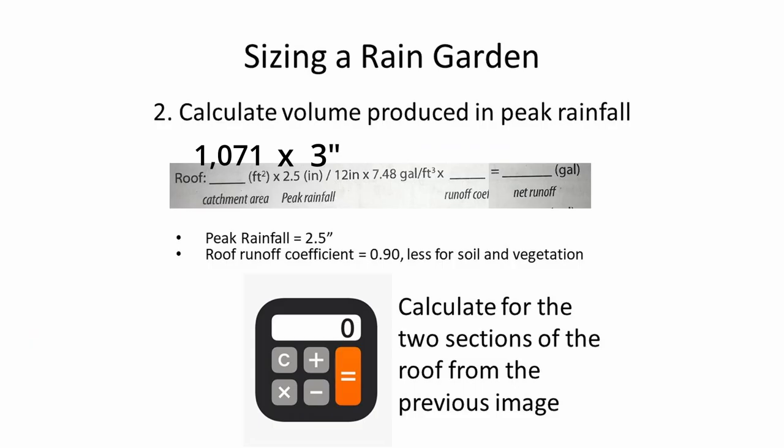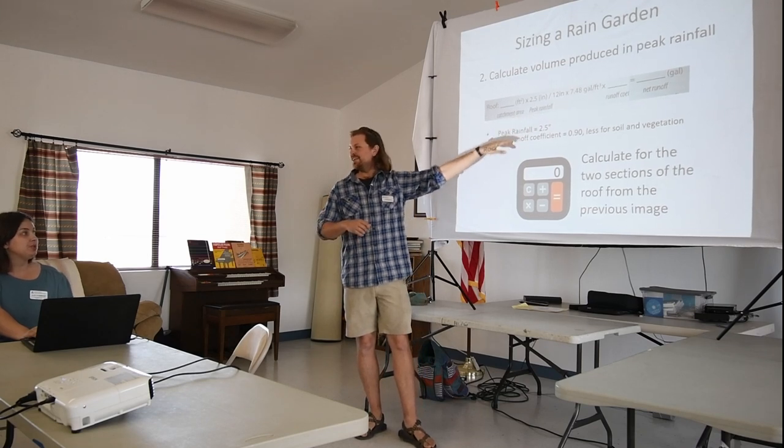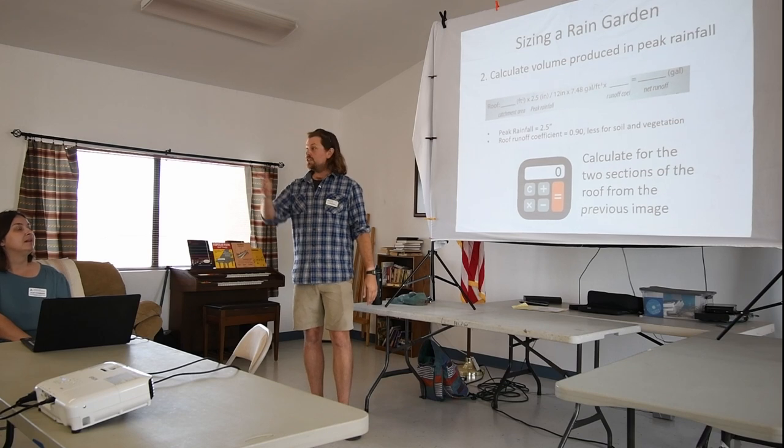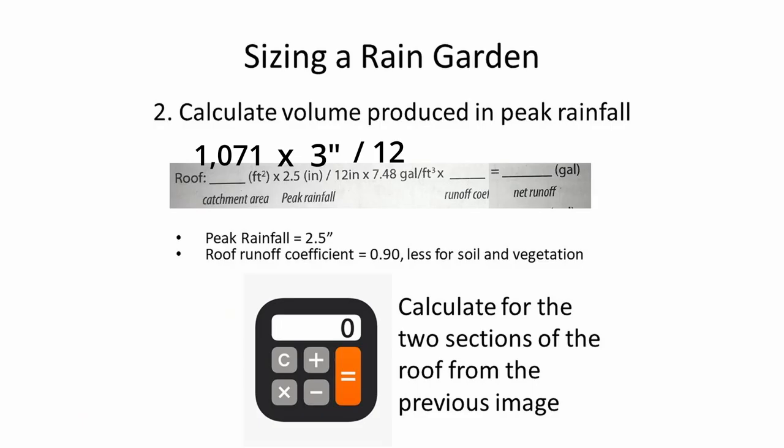Okay, catchment area times peak rainfall divided by 12 inches. Why are we dividing by 12 inches right here? Who's done enough calculations recently? Because you're converting it to feet, exactly. So in this situation we've got a volume in cubic feet, and then we multiply it times this coefficient, 7.48 gallons per cubic foot. That's how many gallons are in one cubic foot of water.